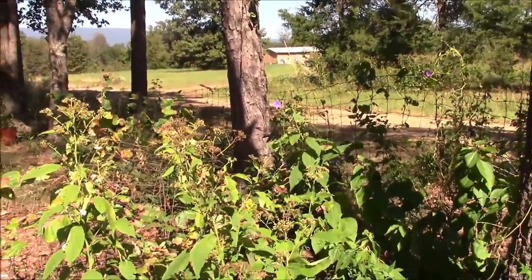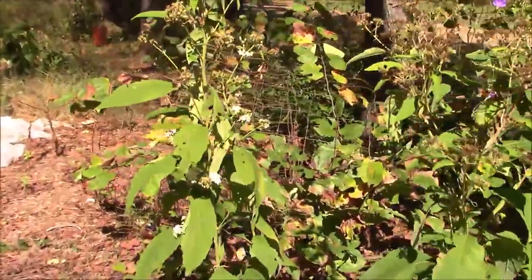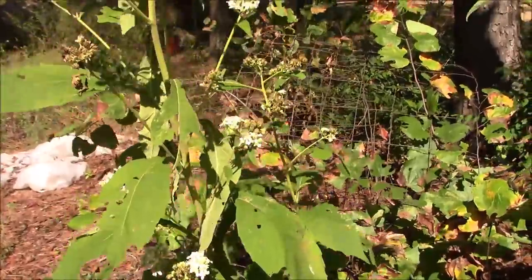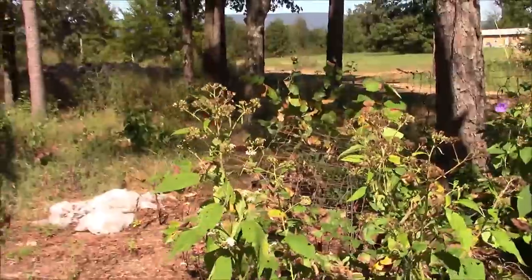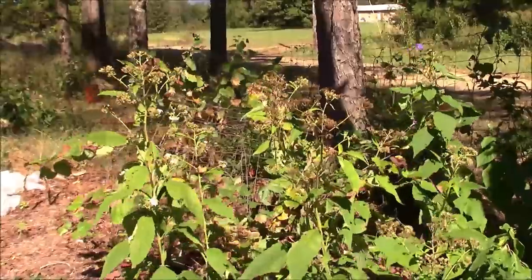And a lot of frostweed all over my property, all over the place. You can see the little white flowers. I don't know, they lasted for a good week or so, but they're all flowered out. This is also called frostweed.